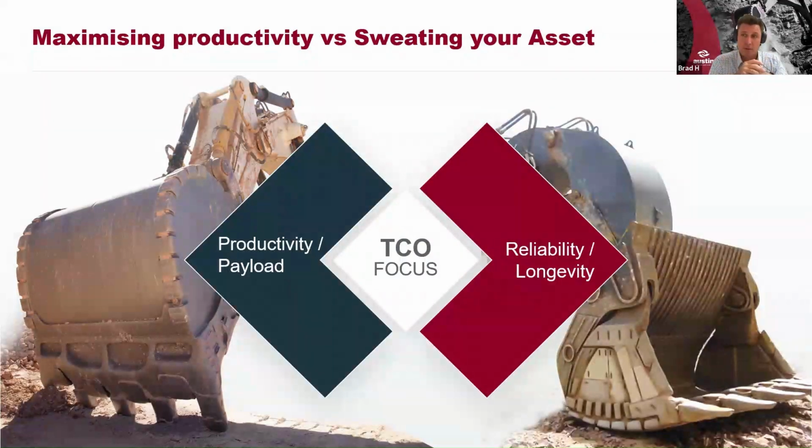But on this slide, typically, productivity is what we're all there to do. We're there to make these attachments more efficient, dig better, dig faster, with better fill factors matched to your haul fleet. On the flip side, we are also able to make them go the distance. For us, it is all about total cost of ownership, for you to really get bang for buck when you invest your money with Austin on a mining attachment.